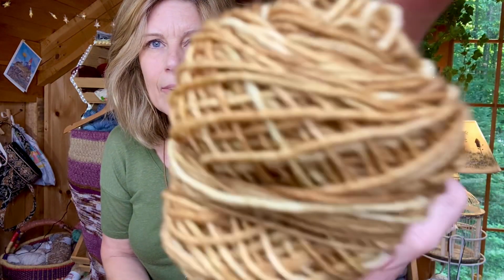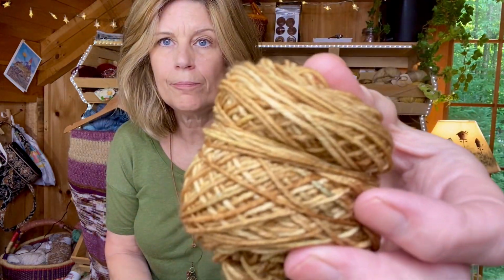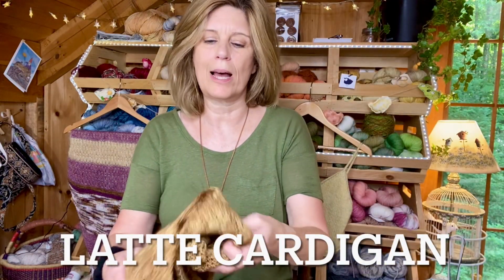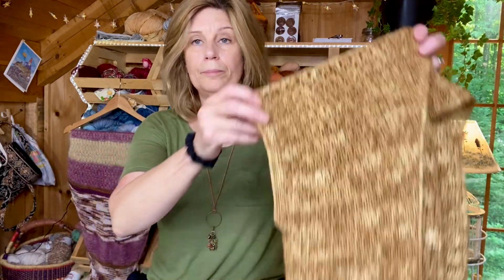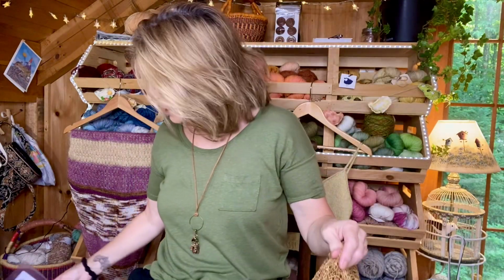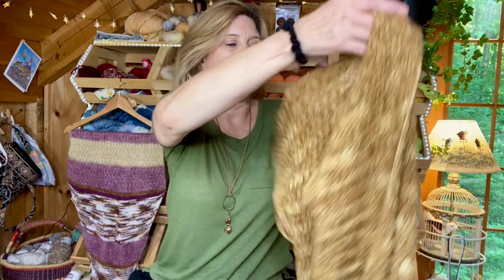Here's what I have left of this fingering weight sock yarn. I have named this the Latte Cardigan because it reminds me of a latte. And I used an I hook. I used 3 skeins of fingering weight yarn. And it was really quick and easy. And I love the way it turned out.